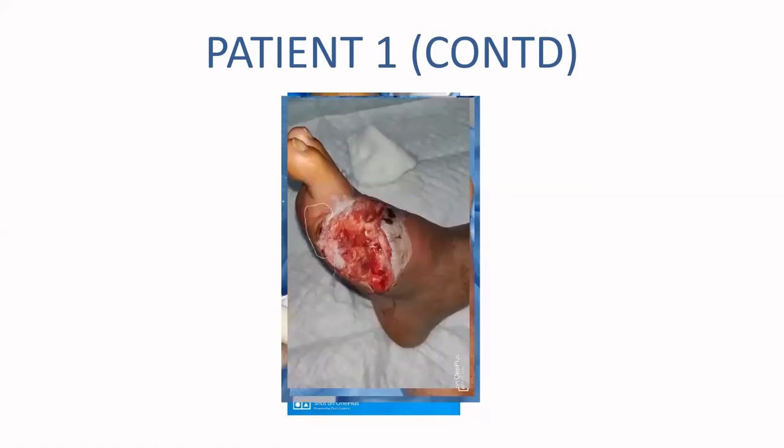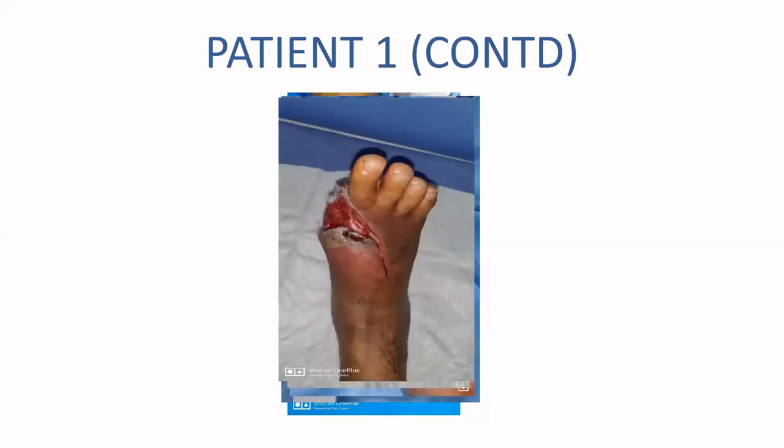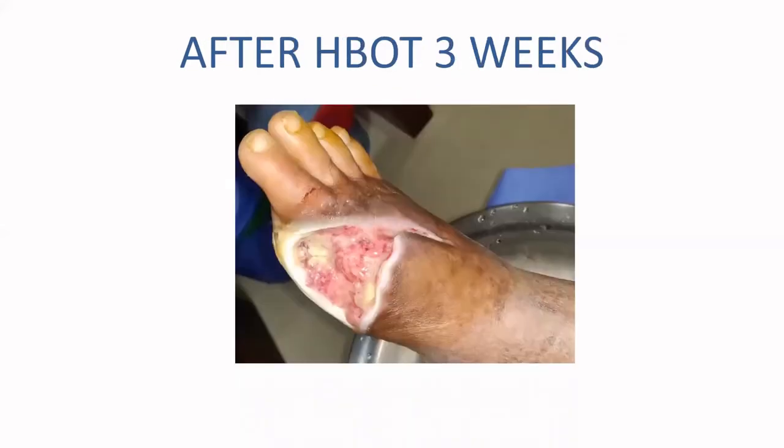So as you see, the dorsal flap was showing some necrosis, even the plantar flap there. At this juncture, we had still not started him on UrgoClean AG, and we started him on HBOT to see whether we would be able to save as much of the dorsal flap as possible. And this is how the patient comes to me after 3 weeks of HBOT.